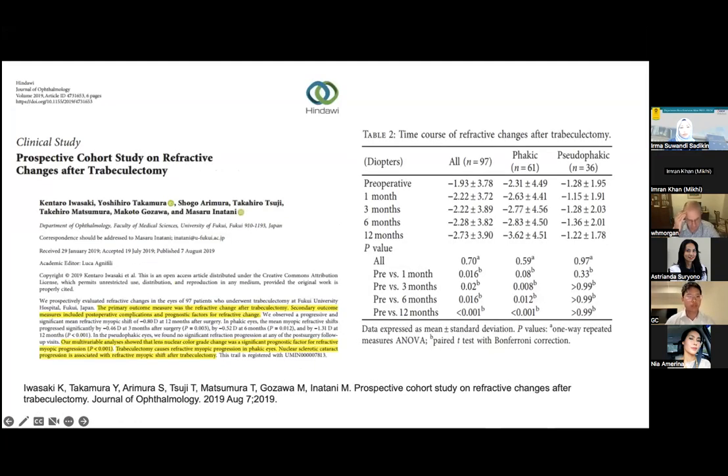Dr. Irma is going to talk to you about what happens to the refractive status after trabeculectomy. Okay, then I will go on to highlight what I see as the main points of cataract progression after trabeculectomy surgery. According to the new study from Iwasaki et al., who evaluated the refractive changes in the patients who underwent trabeculectomy as the primary outcome, the secondary outcomes were postoperative complications and prognostic factors for refractive change.